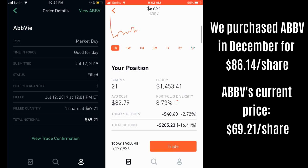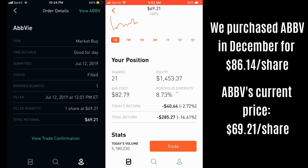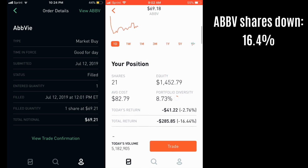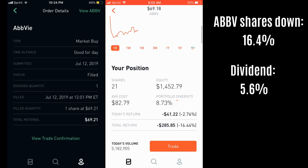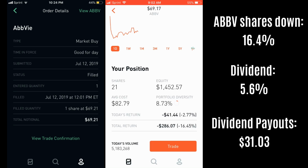The current price is $69.21 a share. We purchased 1 more share this month. We now own 21 shares valued at $1,453.41. Our shares are down 16.4%. AbbVie still looks good to us over the long term. We think it's a beaten up bargain dividend stock trading at less than 8.4 times expected earnings, which is very cheap considering that it's lower than the forward earnings multiples of more than 400 other stocks in the S&P 500. So every purchase we make now, we see it as a bargain purchase.